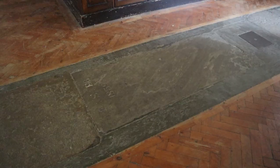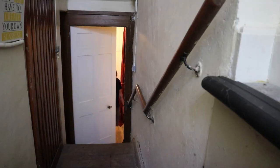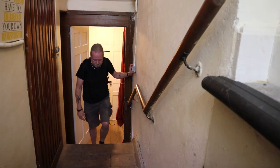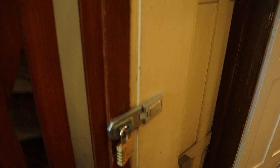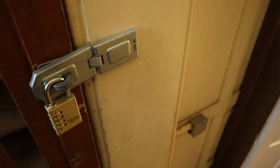Lots of marble tombs, but it's hard to read some of the writing. 1839, it looks much older, but they're not. That one's 1839, 1820. Let's go up into the gallery, see what we can see from up there. Ah, can't get into the gallery. The padlock looks a bit sturdy, so.